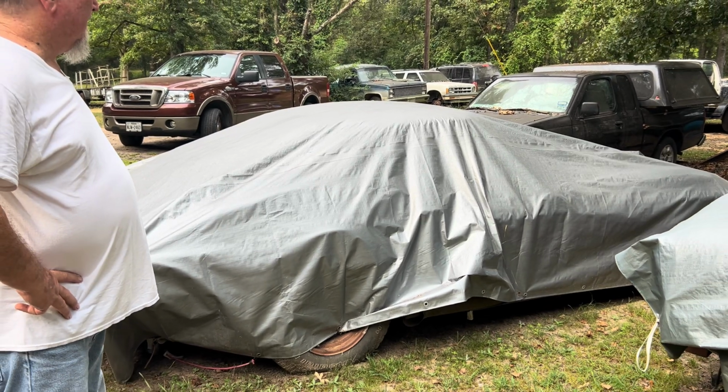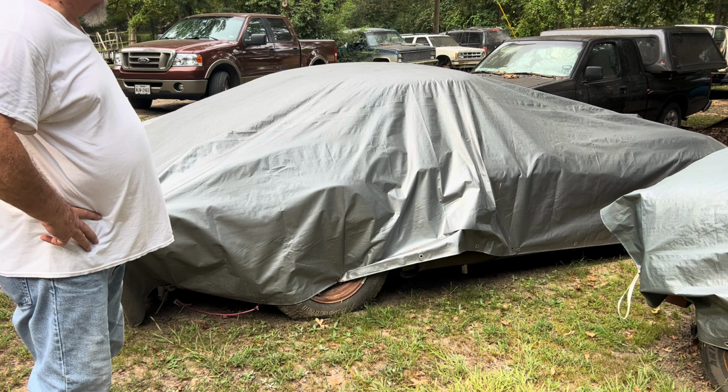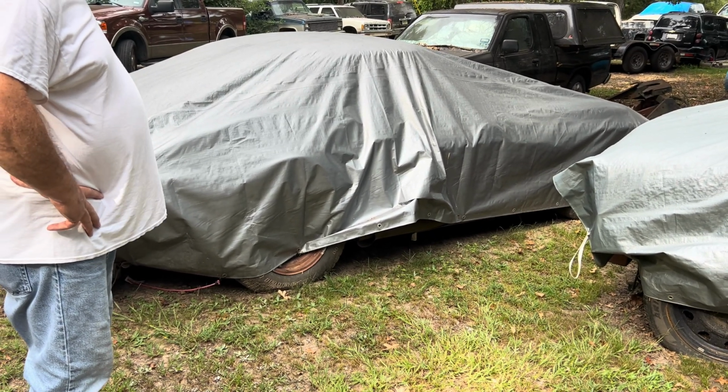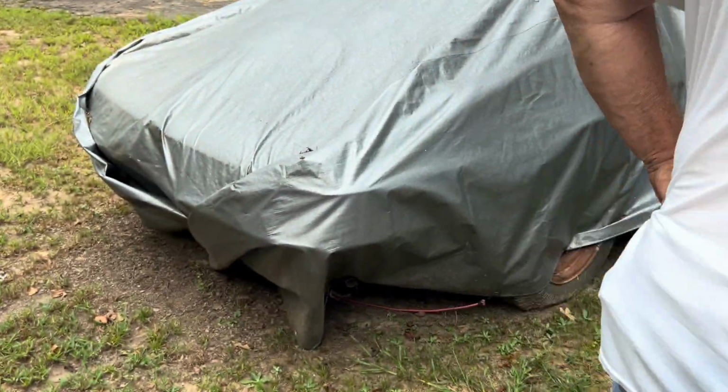Go ahead. '66 Corvette. Might want to unveil that one for me, Steve. Well, I don't know if I can sell it or not. Oh, you're not sure if you want to get rid of that one yet? Yeah, I've had an offer of 50 on it, and that's probably going to be hard to beat.